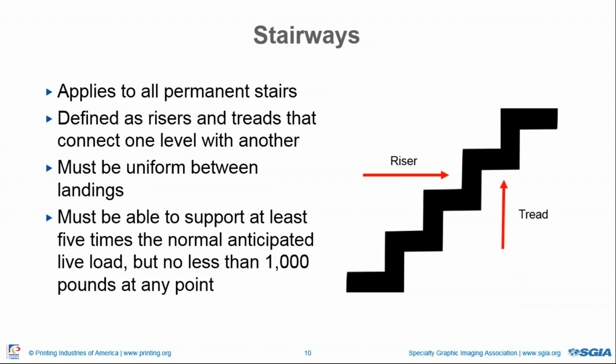So, stairways. The regulation applies to all permanent stairs. So any stairs that are permanently installed; this is basically anything besides a stairway that would be on wheels that you can remove from the area. We do see those, and they would not fall under this because they are not permanent stairs. The rule defines stairs as a riser and treads. As you can see in the photo here, the riser is the vertical section, and the tread is the horizontal section.